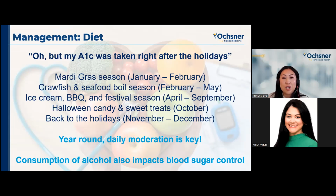You can start the year off with Mardi Gras season, then segue into crawfish and seafood boil season. Then we drift into the warmer months and we're having more barbecue. It's festival season and ice cream is out. And then it's Halloween. We have sweet treats galore, and we're right back into holiday season. The key here with diet is year-round daily moderation. If we can be mindful about what and how we're eating on a day-to-day basis, we can make better choices that allow us to remain in control of our health, and still get that enjoyment of having some seasonal and cultural foods, because really that matters too.